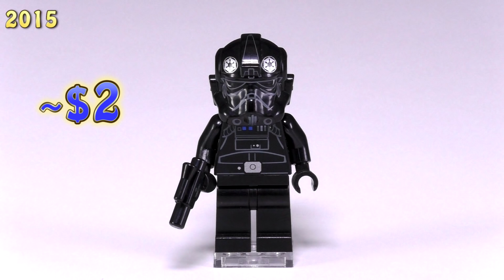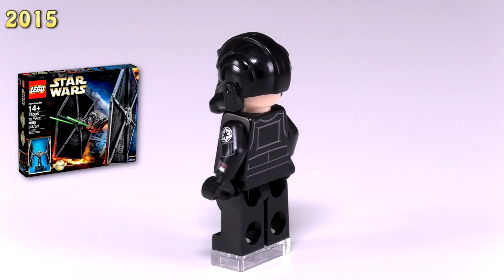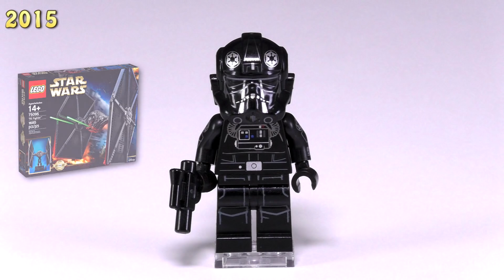And to juxtapose that with quite the opposite, this is our Ultimate Collector Series TIE Fighter pilot, the only TIE Fighter pilot that has printed arms. The detailing for the body remains the same as the most recent TIE Fighter pilot, but we also have some really nice updated detailing for the helmet.